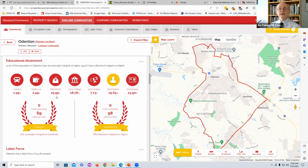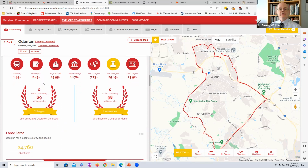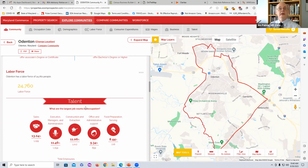Here's our educational attainment. So you can see there's lots of people with bachelor's degrees, lots of people with graduate degrees in the area. Very few people that only have high school or less than high school. Although there's no colleges directly in Odenton, there's 69 within 50 miles that give an associate's degree or certificate, and 98 universities within 50 miles that give a bachelor's degree or higher. Because as we know, there's lots of colleges and universities in this area.